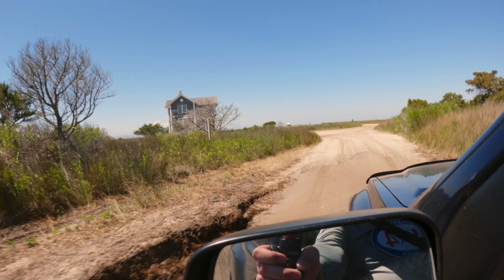And a final note, always be aware of the tides. Parts of the beach, especially to the north, can become much narrower during high tide, which might restrict your travel or even risk you getting stuck.